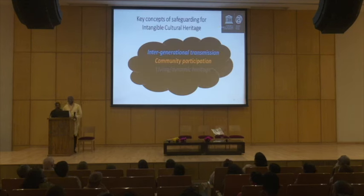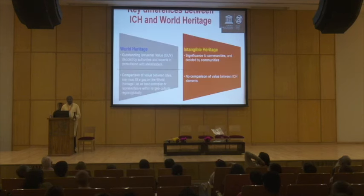But what are the key concepts of safeguarding for intangible heritage? Intergenerational transmission is important. Whatever you do in the museum, if it doesn't contribute to intergenerational transmission, you're not actually safeguarding intangible heritage. I'm not saying that it's always viable and sustainable, but where it is possible. Community participation is central to it. It's no longer an option that we, the curators, consult you. That's gone. That kind of living dynamic heritage, how do you deal with that which is living and dynamic?